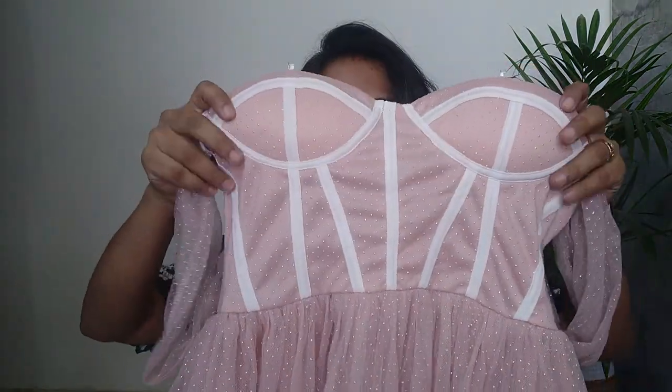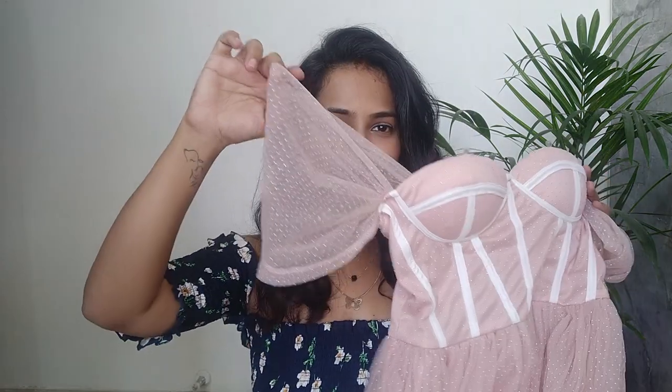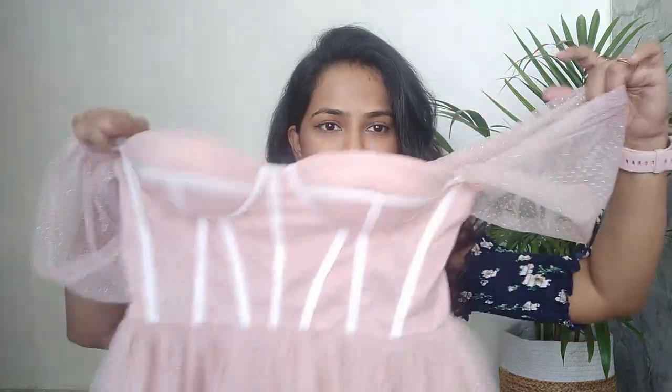Okay, talking about the upper part, these are padded, by the way. So you have got good structure over here on the front. And again, similarly, you've got these hoops, and with this also you get the plastic bands. The sleeves are similar to the ones which we have seen earlier, but these are not transparent, and they look something like this. Just look at this. This looks so dreamy and so princessy. I love this dress. And same on the other side also.